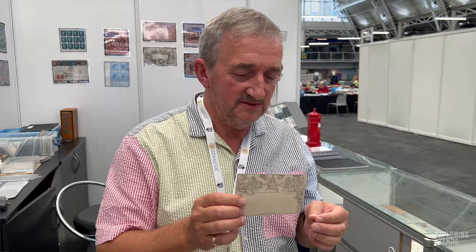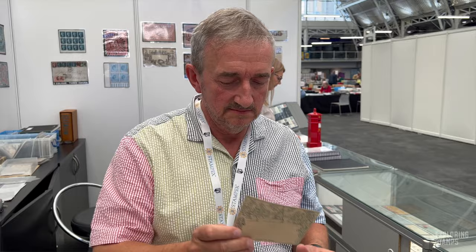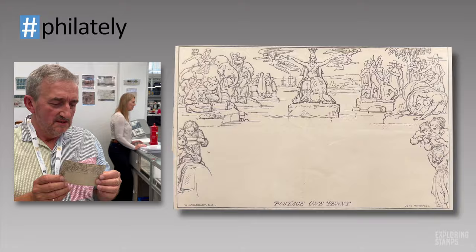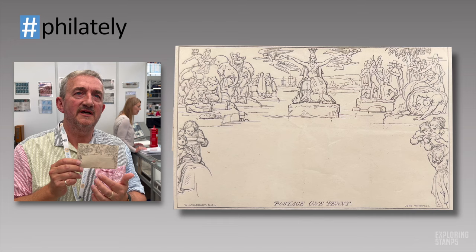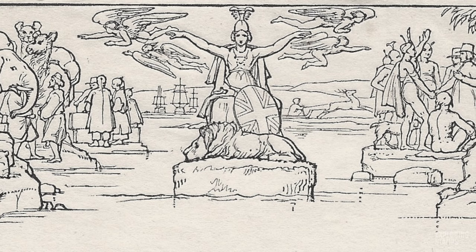So the penny value is in black. The twopenny value is in blue. And they were cancelled with a Maltese cross. So William Mulready's idea was to show post effectively being sent out right around the world. So in the centre of it, we have an image of Britannia. And she's seated on a lion. And then you can see she's throwing out messages around the world. And they're supposedly delivering letters to all the corners of the planet.